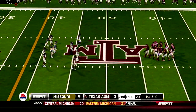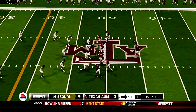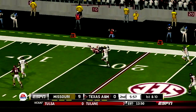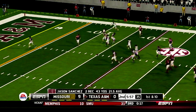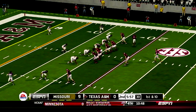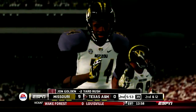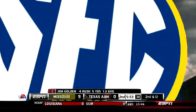Let's see if this drive has a more rewarding conclusion than their last, which ended with a punt. Throws complete. He's got room to work. He's at the 30. They'll bring him down at the 15-yard line. Down for a loss. And he was pretty much stuffed on that run. You know what, that was just a nice job by the defense in stopping him before he could get going and build up momentum.